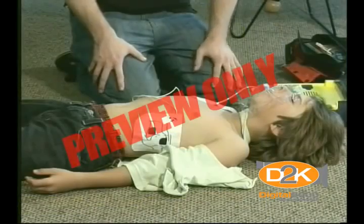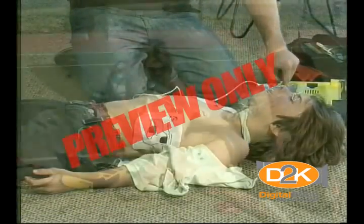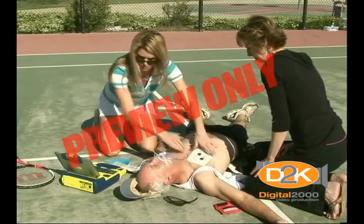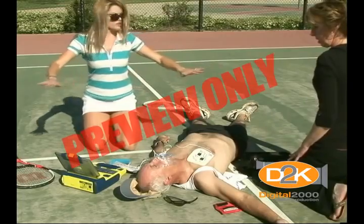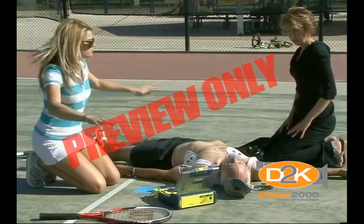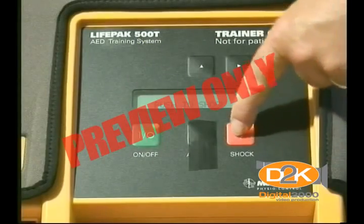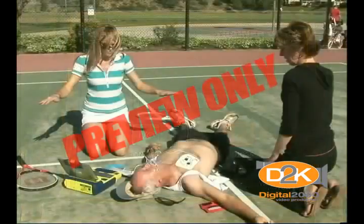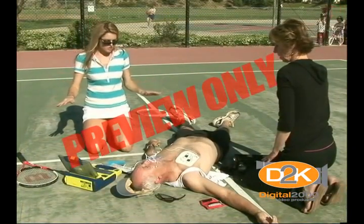Stay clear of the patient while the AED analyzes their rhythm, which will take about 5 to 15 seconds. The AED will tell you if shock is indicated. If a shock is indicated, the machine will advise you to stand clear. Look to make sure everyone is clear of the patient and say, "All clear," then press the flashing button. A fully automated AED will advise you to stand clear and deliver the shock in 3 seconds.